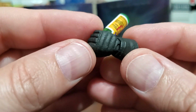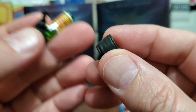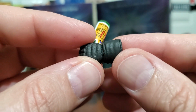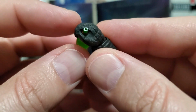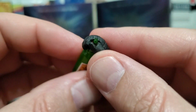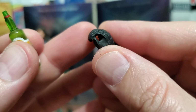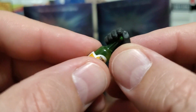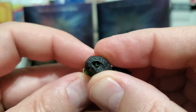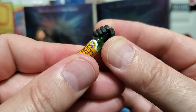Taking a closer look at the gloves, you can see this little wrist shell. I believe both of them are identical, so I wouldn't worry about mixing them up. But you got gloves with one particular hand for holding the bottle. I warm mine up just a touch with a hairdryer, but you can see there it's molded perfectly to fit this bottle. Just pop it through and let it sit how you want to display it.